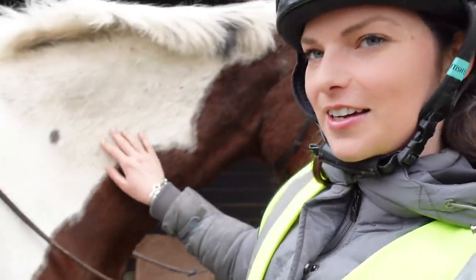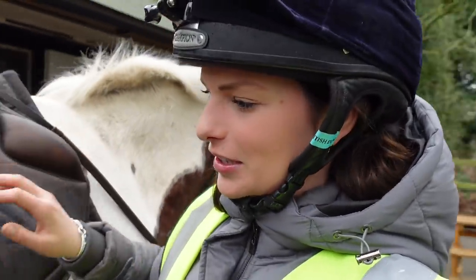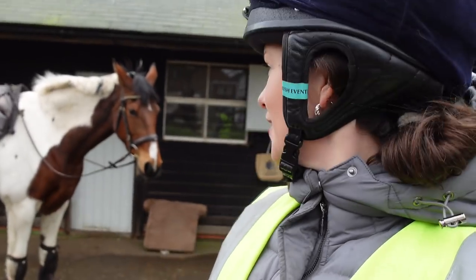I've never had her in winter. I've never had her fluffy before. It's so weird not having a clipped horse. You happy, Lara? Yeah? Lara, you happy? Better get on with it.